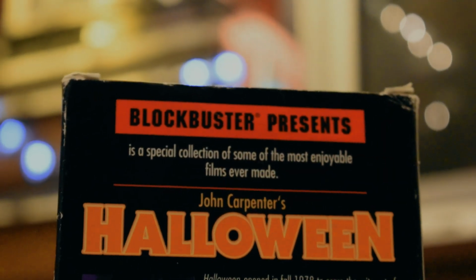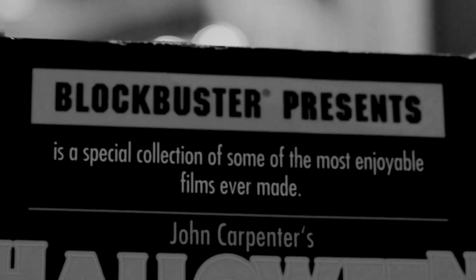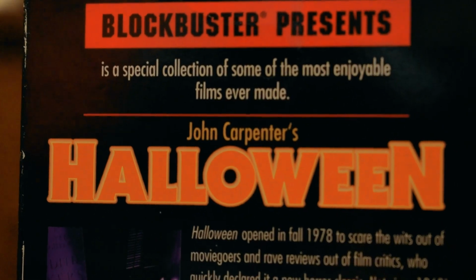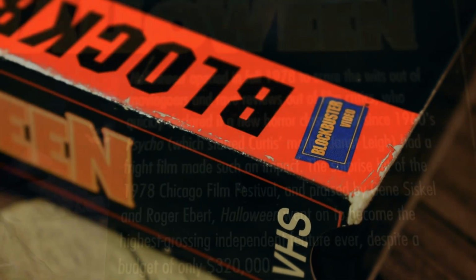The backside of the Blockbuster Presents VHS provides us with a quick description of what exactly is Blockbuster Presents, a special collection of some of the most enjoyable films ever made. Next, we have John Carpenter's Halloween with the same inverse colors logo found on the front and spines, followed by not a plot summary, but a bit of background information on the movie.